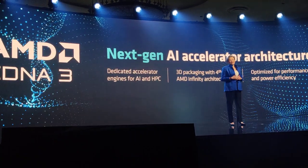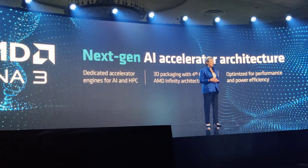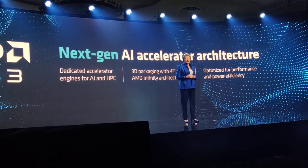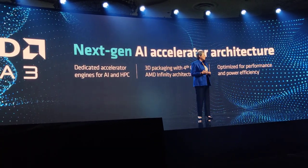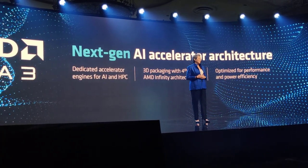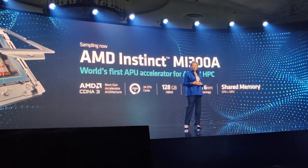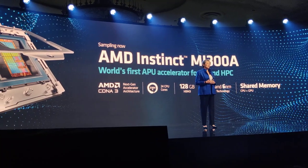CDNA is the underlying architecture for our Instinct accelerators. It's designed specifically for AI and HPC workloads. CDNA 3 is our brand new architecture that uses a new compute engine, the latest data formats, 5 and 6 nanometer process technology, and the most advanced chiplet packaging technologies. At CES earlier this year, we previewed MI300A. It's the world's first data center APU.